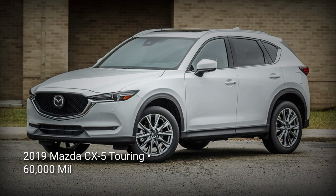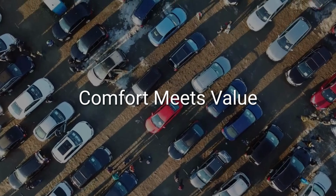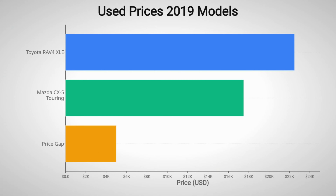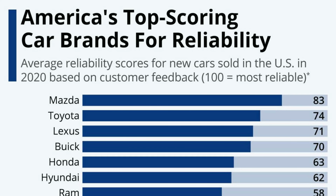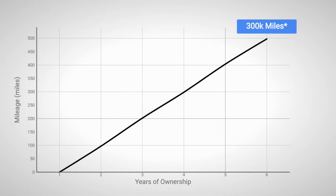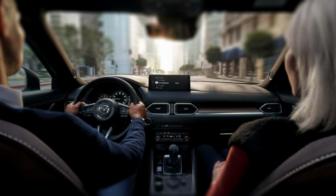A 2019 CX-5 Touring with 60,000 miles runs about $16,000 to $19,000. A comparable RAV4 XLE from the same year is $21,000 to $24,000. That is a $5,000 gap for a vehicle that costs less to maintain and has a better reliability rating. The CX-5 can last 250,000 to 300,000 miles with proper care. Buy one at 60,000 miles and you could have 15 years left.